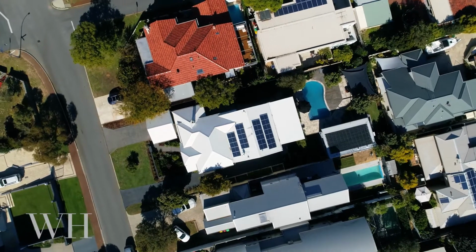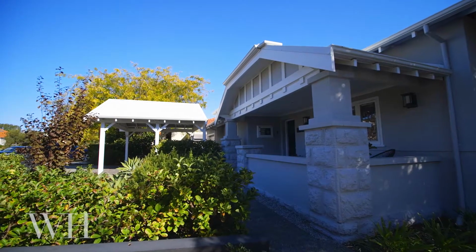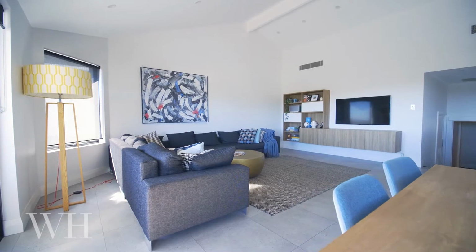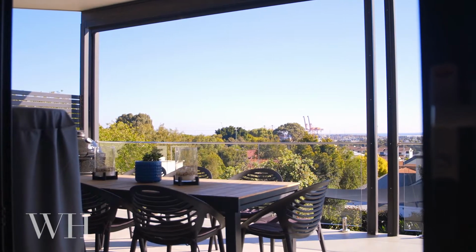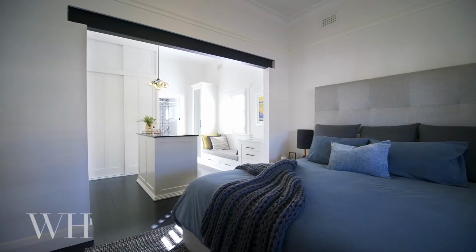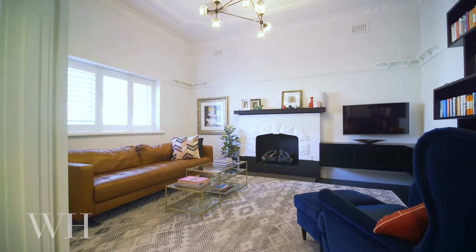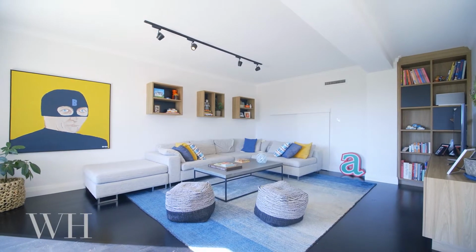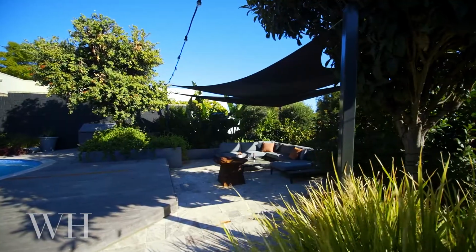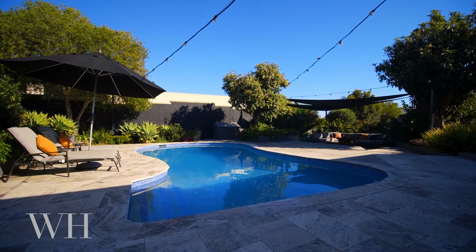Set on 994 square meters of prime land, offering a modern kitchen, living and dining area with superb views. Four bedrooms, including a designer master retreat. And two spacious living areas. This 1930s home has retained its period features while being meticulously transformed to create a stunning family home.